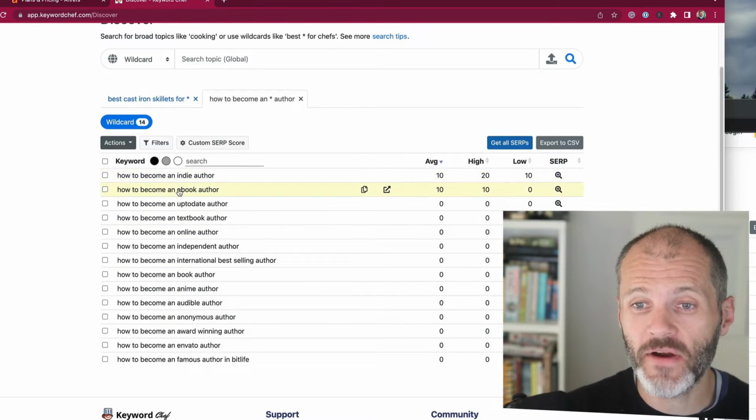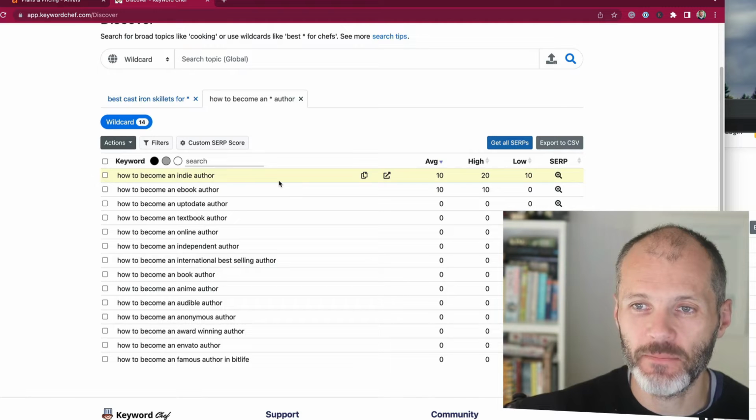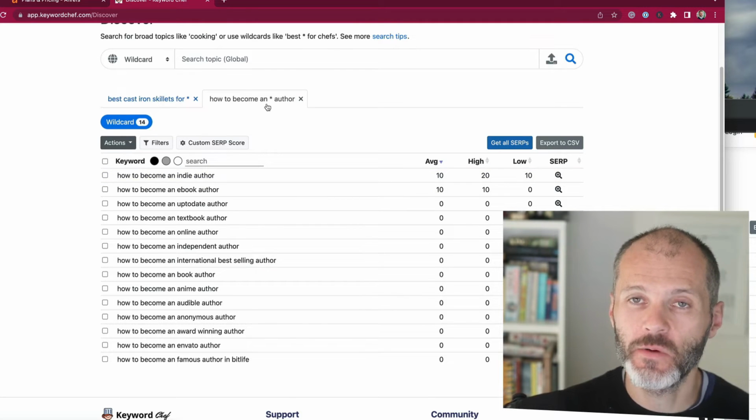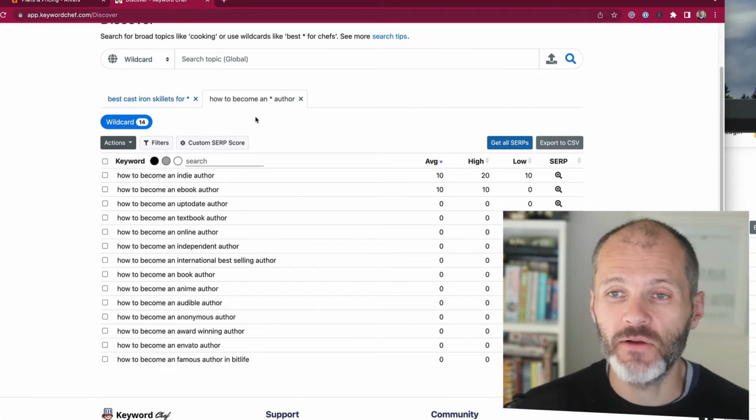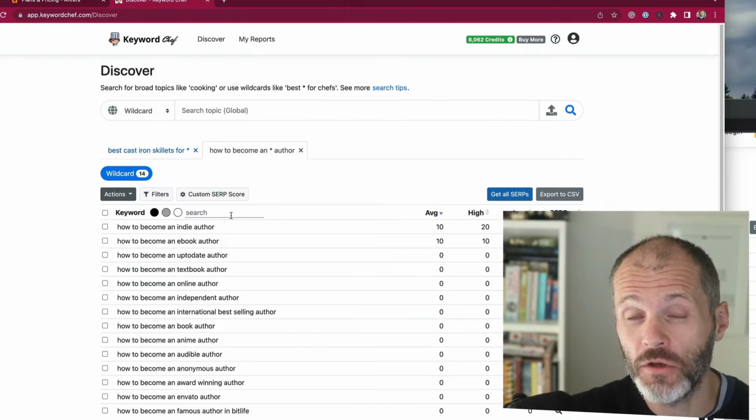But I would go ahead and create indie author and ebook author as perhaps one article or 2 articles, depending on how I researched that particular topic. Now, I've used the wildcard feature to come up with hundreds of article ideas. It really is endless, and it's a lot more affordable than some of the other premium SEO tools that tend to get promoted a lot more on YouTube and elsewhere.